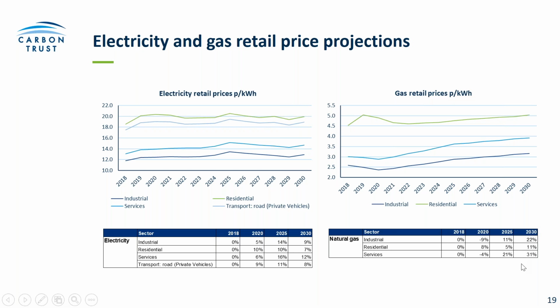So with regards to gas, we're expecting quite a high rise by 2030, higher in the services and industrial sectors than the residential sector, but increases nonetheless of 22% for the industrial sector, 11% for the residential sector, and 31% for services, which I think puts a large emphasis on managing energy consumption for all businesses and all end users, and looking to find ways in which to reduce that. Reducing energy consumption is not only to reduce carbon emissions. It also provides cost savings, which is definitely one of the drivers we try to use in our work when encouraging different kinds of businesses to make energy investment, and shouldn't be overlooked.